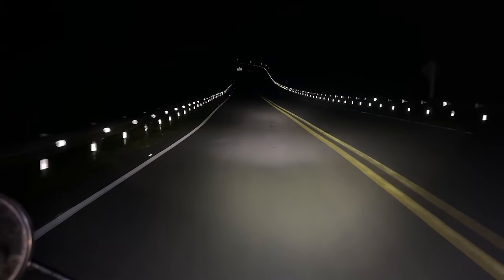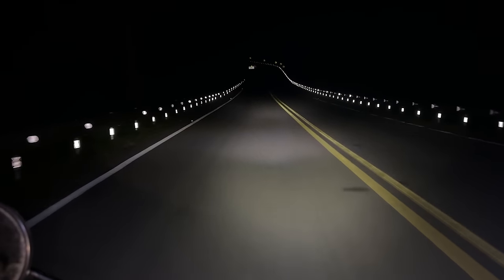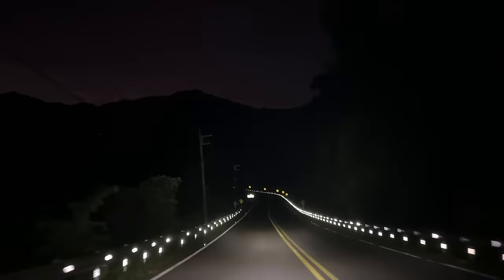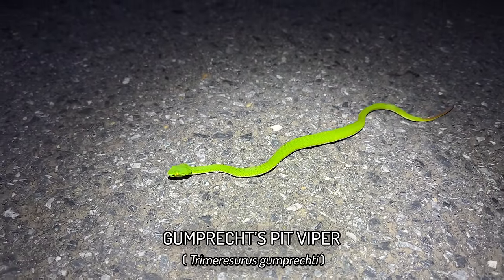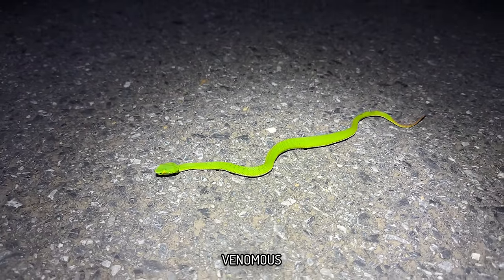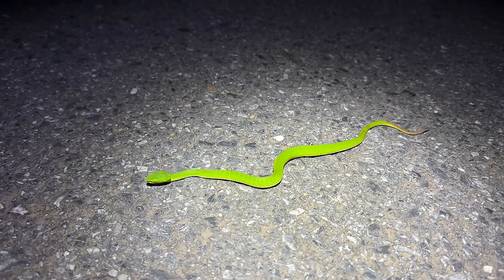All right, boys and girls, I was rushing my dinner, so I didn't film an intro to the night, but you guys can see it's just got dark and we're getting out herping. Let's go. First snake out on the road tonight, before it got fully dark, is this little juvenile Gumprecti, but we're really trying to make the most of this prime time, so I'm gonna flick it off the road right now.